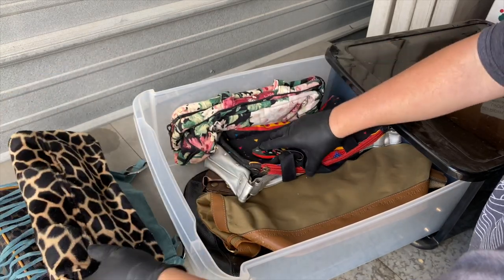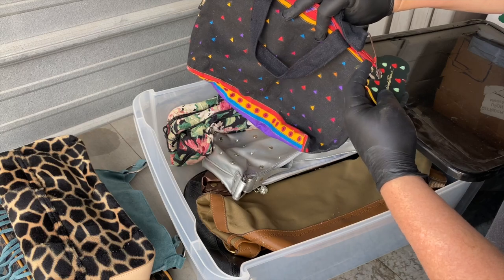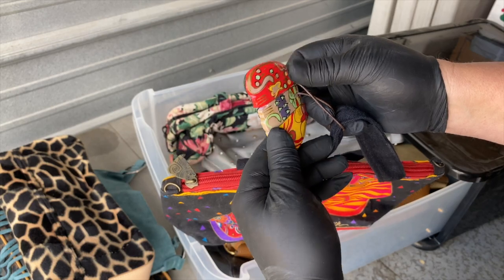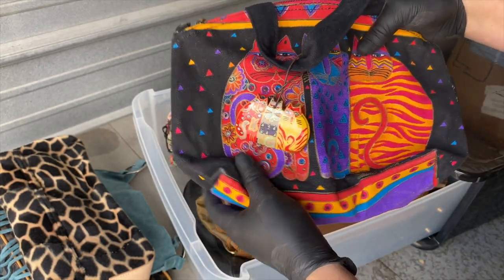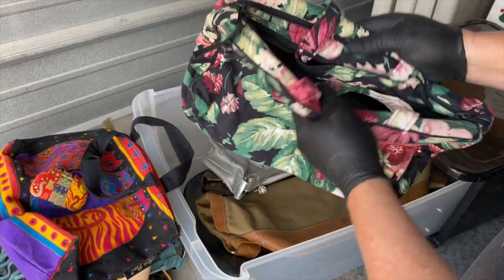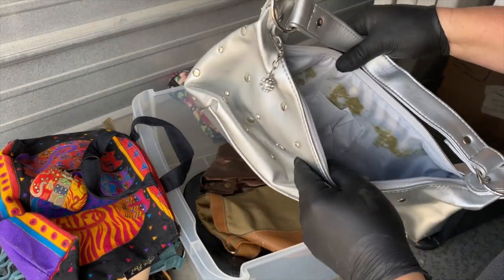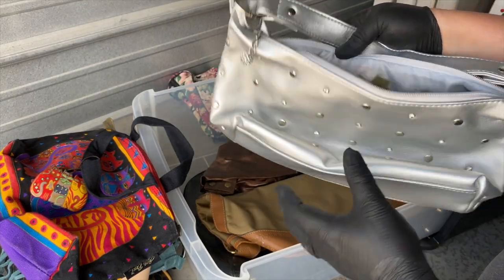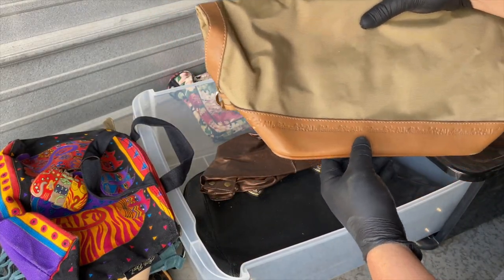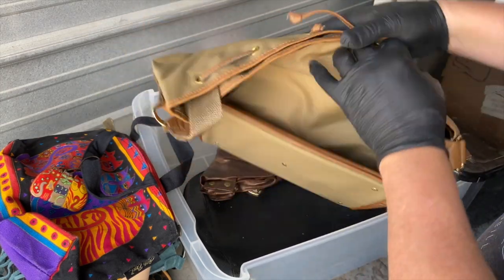It's got leather on here. Okay, there's some cats. Oh, that's Eddie Bauer. No. Laurel Birch. Laurel Birch. Huh. Okay, it's got right there too. Cool. And this one's not so cool. Okay. This one's alright. Nope, nope, nope. That's gross. Au Naturel. There's the brand all down there.